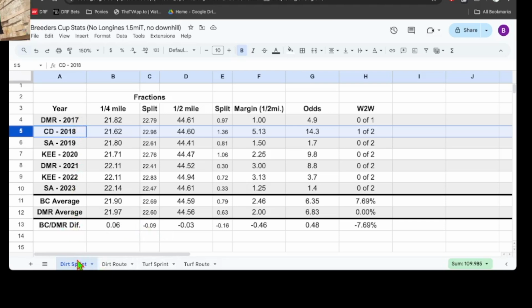Follow my cursor down lower. You'll see I have dirt sprints up here, dirt routes on the next page, turf sprints, then turf routes. So in each of these years, I went back and looked at all the dirt sprints for each of the Breeders' Cup races for each year.